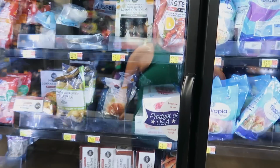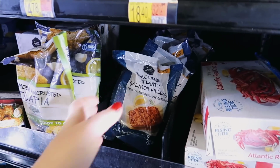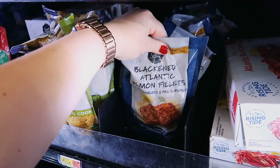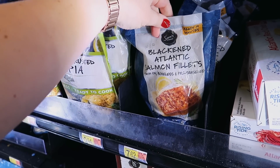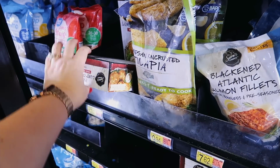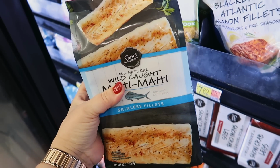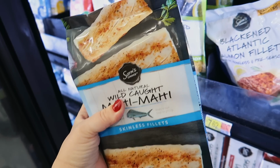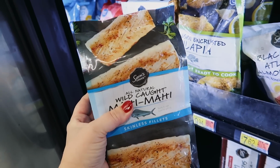Okay, so I feel like a lot of people sleep on the frozen seafood because they have some type of feeling about it, but frozen seafood is a really good option, especially if you live in the middle of nowhere like I do. Walmart has these blackened salmon fillets, Parmesan encrusted tilapia. They've even got crab cake. And if you want fresh fish, they've got mahi fillets, halibut, salmon, tons of different options that can be really quick to make a meal once you thaw it out.